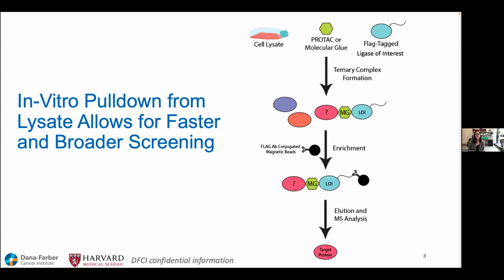Our lysate IP method allows us to screen compounds more efficiently and in broader contexts. We combine cellular lysate, a recombinant tagged ligase, and the compound in a tube. This allows the ternary complex to form in vitro, which can then be enriched on the conjugated beads.